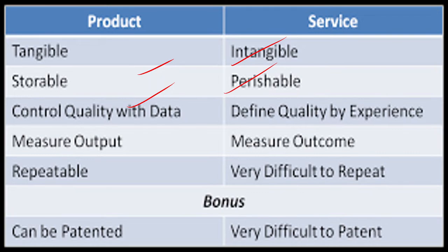Now you can measure the output of the product, and in case of service you can measure the outcome. The outcome is measured in context of service, and in context of product, output is measured. Now product can be repeatable, meaning if you have purchased milk and on another day you want to buy milk, you can go and buy the milk. It can be repeated in nature, but in case of services it's very difficult to repeat the service.